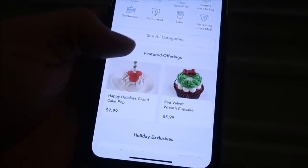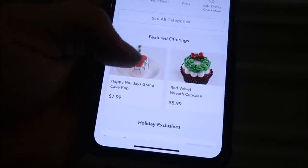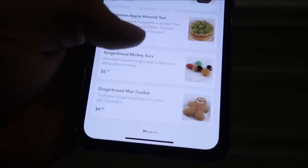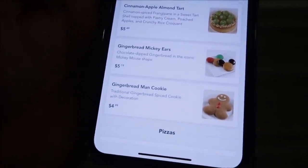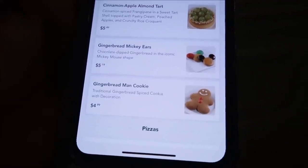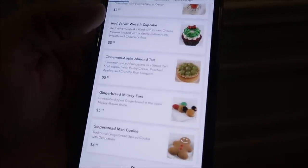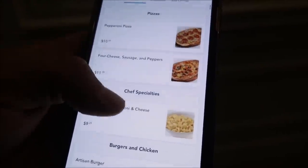It looks like they have a Happy Holidays Grand Cake Pop, but this is what I was talking about right here. Where is it? Oh yeah, gingerbread Mickey ears and then a gingerbread man cookie. I think I'm gonna get the gingerbread Mickey ears add, and then the pepperoni flatbread. I thought I saw it on here. Oh, there it is. Bada bing.